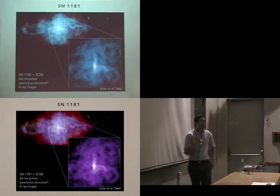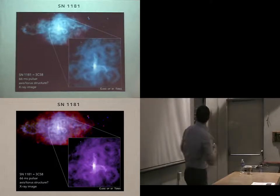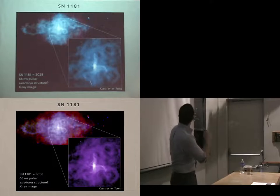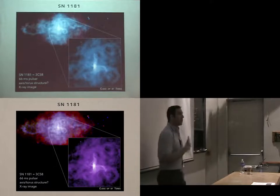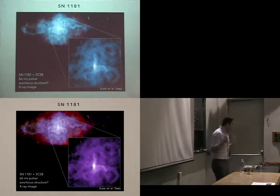And there had to be a lot of rotation involved in this explosion because, A, the pulsar that you detect in the center is really rapidly rotating itself, and B, it has formed a disk, a fallback disk around it, which is evidence of something accreting with a high degree of rotation. So the star that died producing this event was very likely highly rotating.